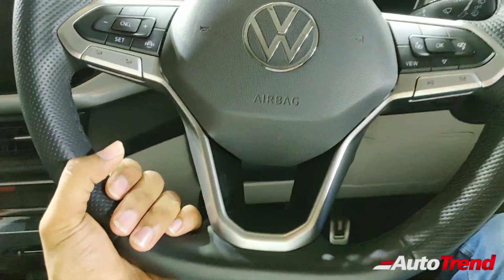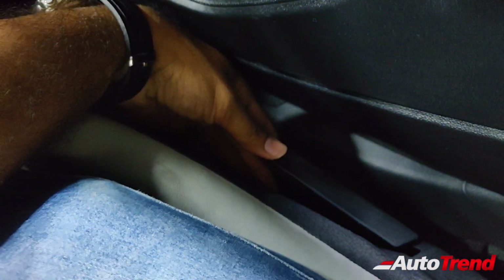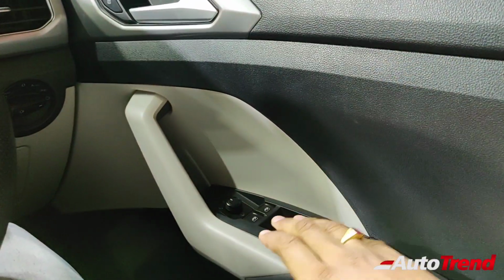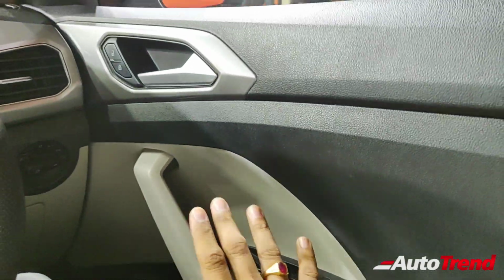This steering wheel is obviously adjustable for tilt and telescopic, and the driver's seat is adjustable for height as well, the lever is over here. Coming to the driver door, you get to see all 4 power windows with electronically adjustable ORVM, which is going to be exactly standard from all variants, so that is pretty good.